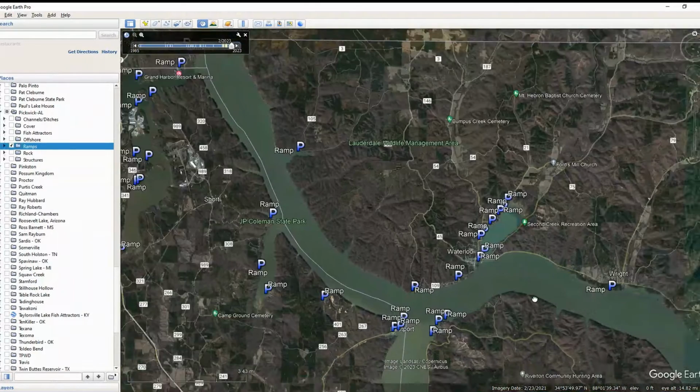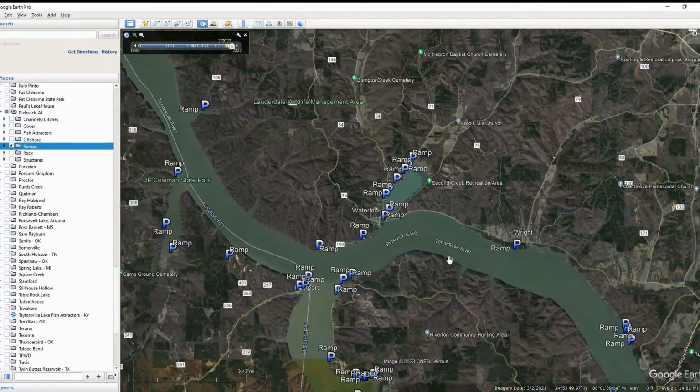If you've ever heard me talk before, sometimes those boat ramp patterns can be really good, especially the ramps that don't get used as much. And the other thing is nice from a safety perspective, just to know exactly where the closest ramp is to you in case you ever get any troubles.